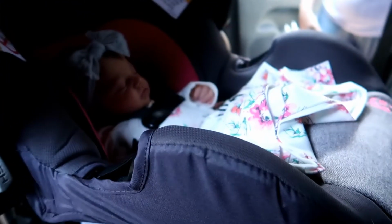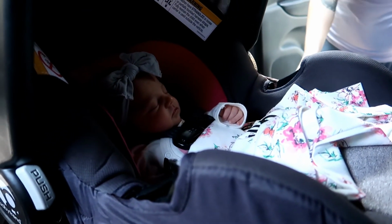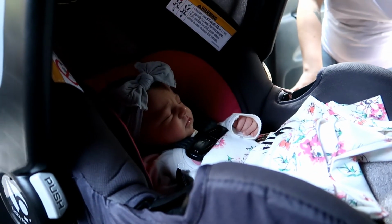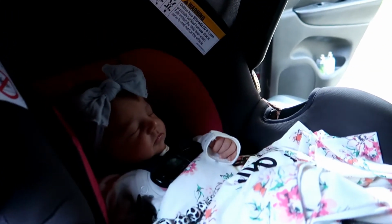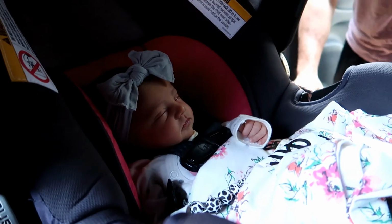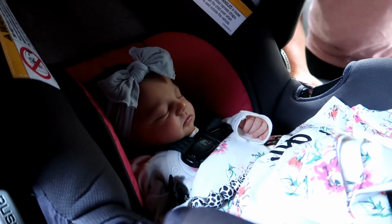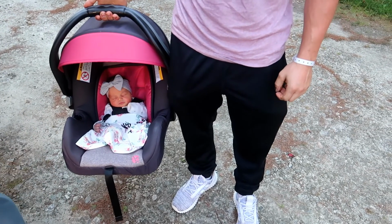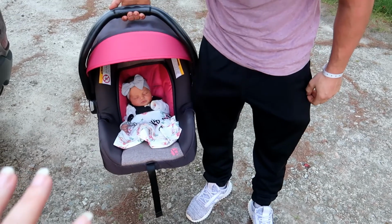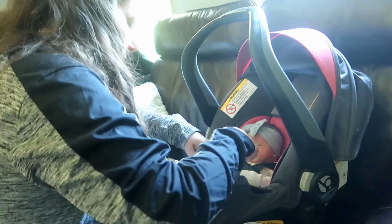Was she actually awake? I think so. Did she sleep on the way? Oh my gosh, she looks so tiny in there. Yeah, she's sleeping. She doesn't have pants on. I don't think it matters. Oh, those eyes are opening. Oh my gosh. It's weird because in the pictures she looks so big, but she's not. She's little. Darling.